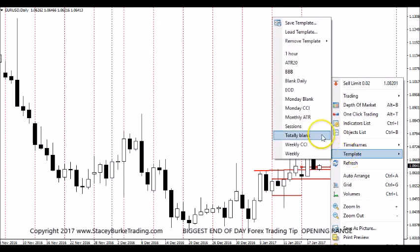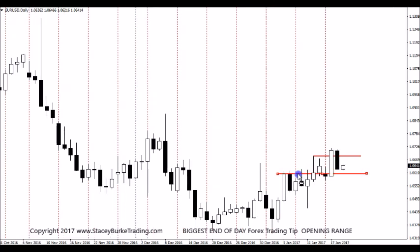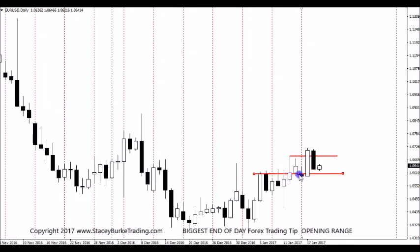So if we just go back and we'll clear this. If we now look at this, there's our range, we're in the same range as the previous week. The market has broken out from the previous week's range on the Monday. It's managed to stay out. Now on the Monday, it gave a pullback.